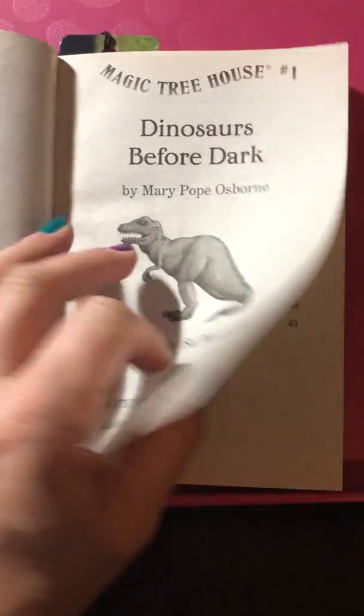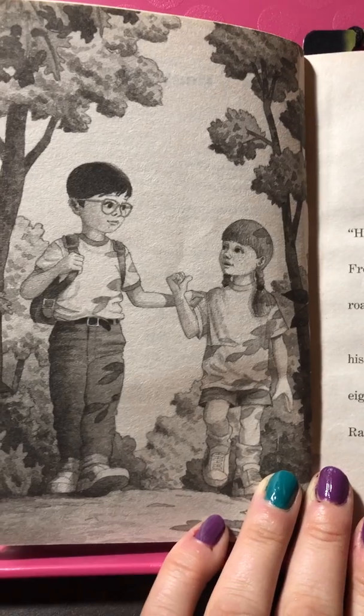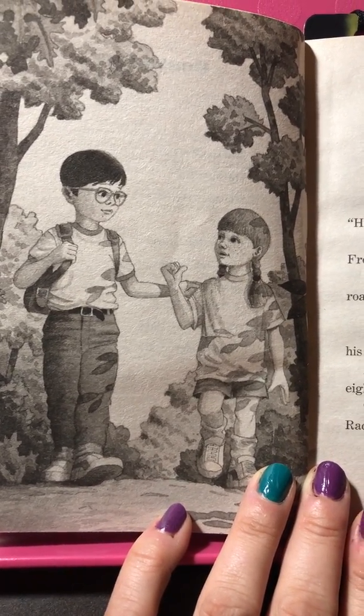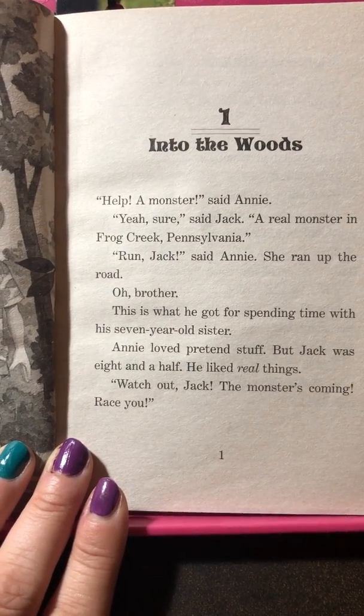Okay, well, let's start off. Do you guys remember who our characters are in the story? See if they remember. Well, if you can't, let's look over here to our pages. Jack and Annie, that's right.